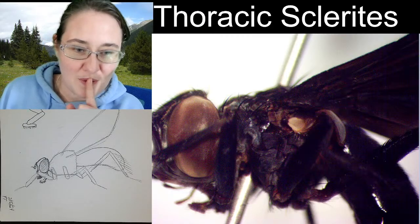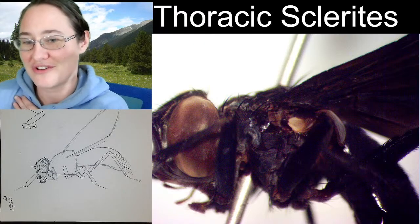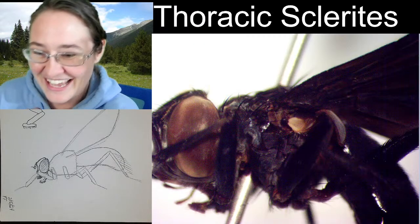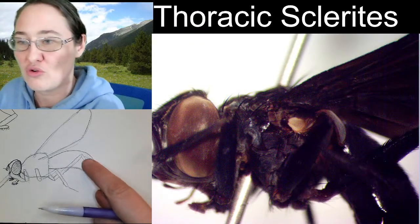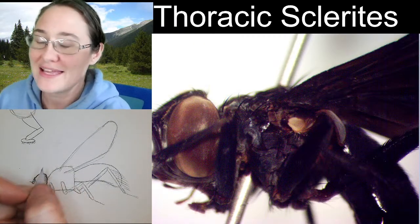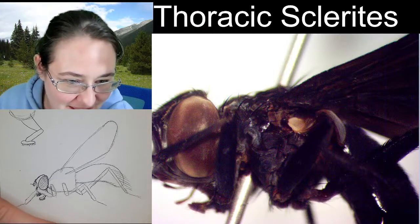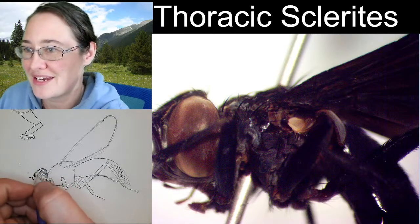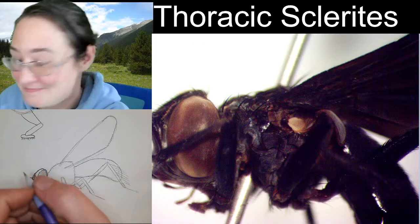We are not drawing a common housefly today. We are drawing a fly of unknown origin. Well, it's from New Jersey, and it has this really, really cool bristly hind tibia. It's definitely not a housefly. We're going to see if we can identify it. It's going to be fun.